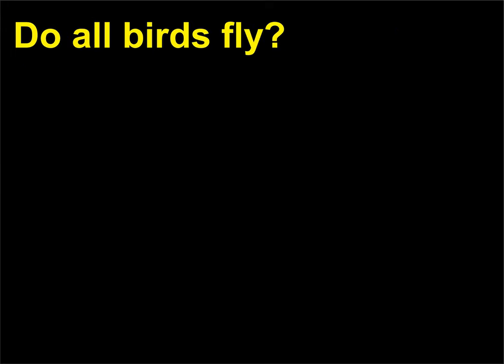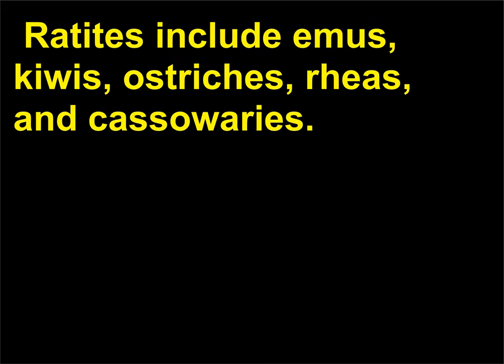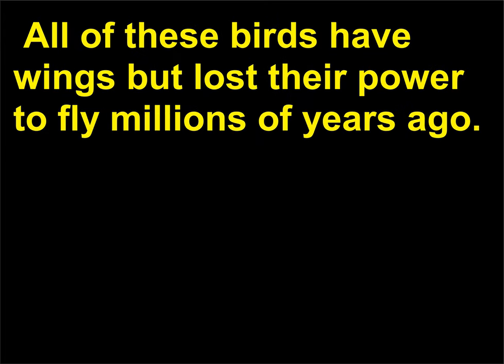Do all birds fly? Among the flightless birds, the penguins and the ratites are the best known. Ratites include emus, kiwis, ostriches, rheas, and cassowaries. They are called ratite because they lack a keel on the breastbone. All of these birds have wings but lost their power to fly millions of years ago.